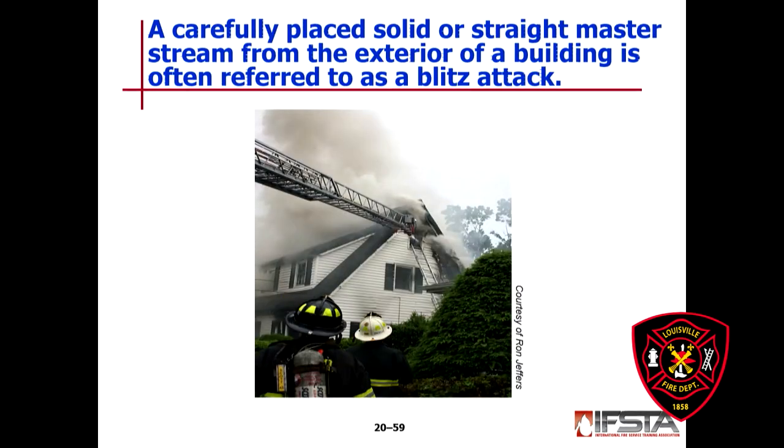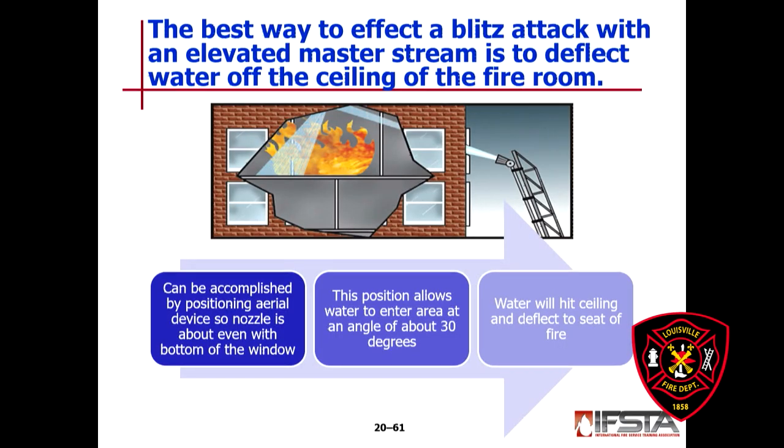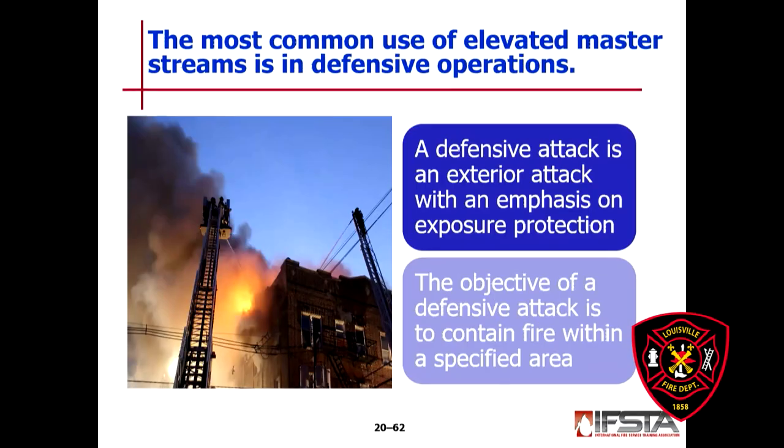Again, it talks about the blitz attack. Just make sure everybody's out of the building before you open it up. Talks about another way of directing your stream, putting it off the roof of a floor and knocking it to hit the seat of the fire. It talks about the most common use of elevated master streams is in defensive operations. That's the main use we use them for.